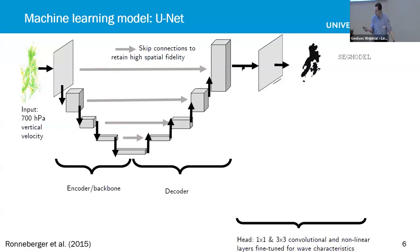It was first used for medical imaging scans, and it's used quite commonly now for segmentation problems, like identifying the pixels in a cat or a dog. And I've also had decent success here.